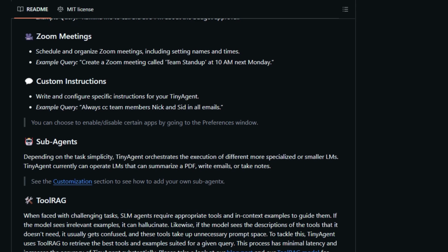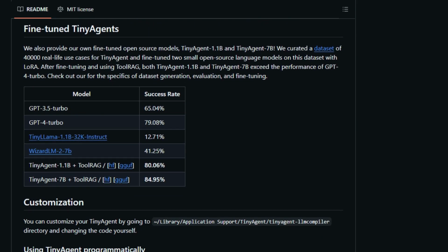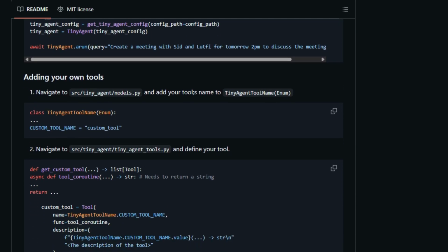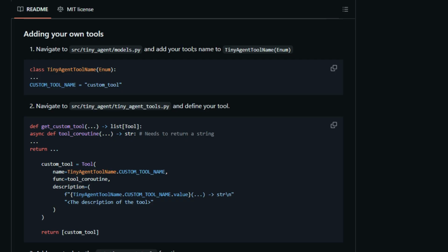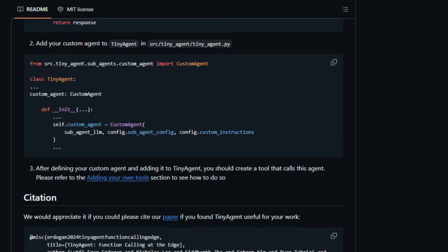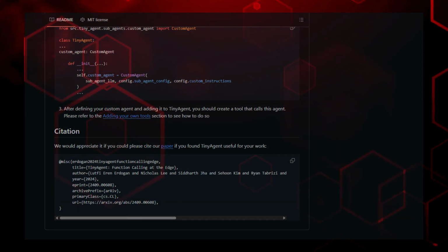Whether you prefer using your OpenAI key, Azure deployments, or even your own local models via platforms like LM Studio and Llama.cpp, Tiny Agent offers remarkable flexibility. Notably, the project provides its own fine-tuned open-source models, Tiny Agent 1.1B and Tiny Agent 7B, which, when combined with ToolRAG, have even demonstrated performance exceeding that of GPT-4 Turbo. For those who love customization, Tiny Agent allows you to add your own tools and even create custom subagents, tailoring the system to your specific needs.